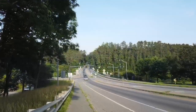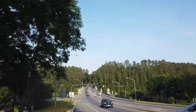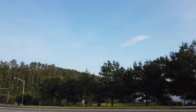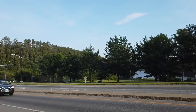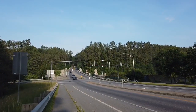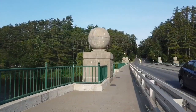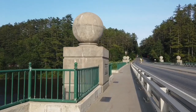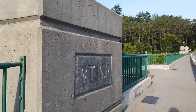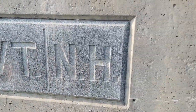So right here is the bridge between Norwich, Vermont and Hanover, New Hampshire. And underneath it is the Connecticut River. You can see it over there. But on one of these round pillars coming up is the Vermont, New Hampshire state line sign. All right, here it is. Now we're in New Hampshire.